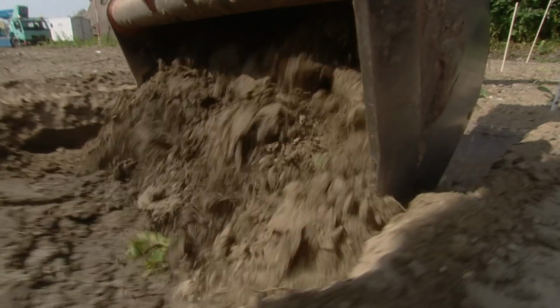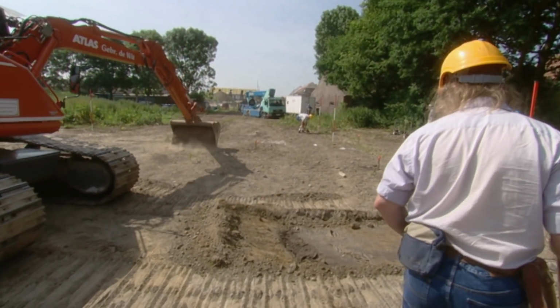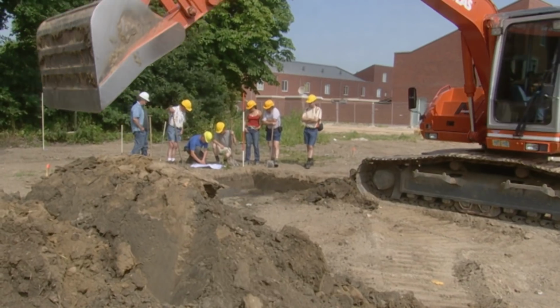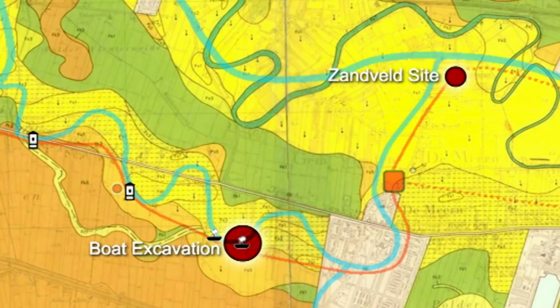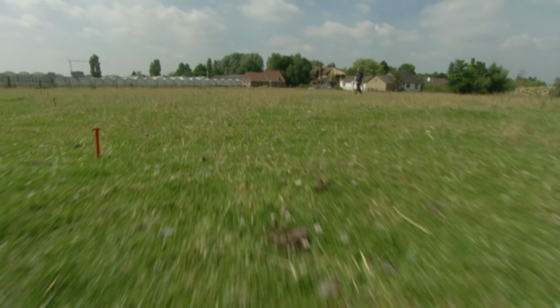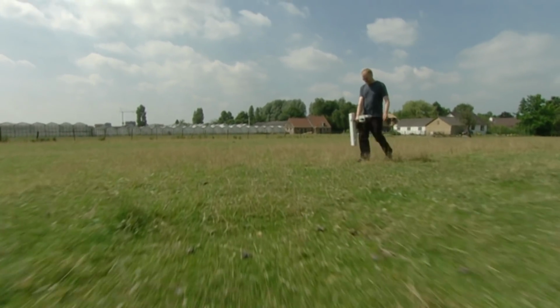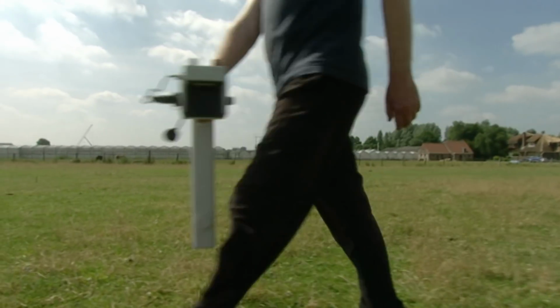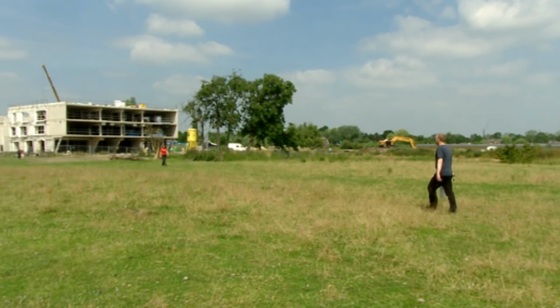Erik and Herre discovered the boat 2 years ago, but only had time to expose a fraction of it. Essentially, our goal is to find out how old it is. And personally, I can't wait to get my first glimpse of a genuine Roman boat. But we're also going to try to help sort out what was going on at the Zandveld site that was further along the river. Erik and Herre discovered a Roman watchtower in this area, but because of pottery finds in this field, they think there may be a small Roman fort here too. They're hoping Jaap might be able to locate it for them.